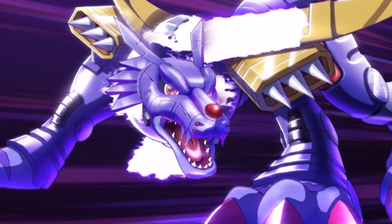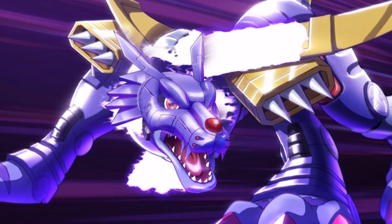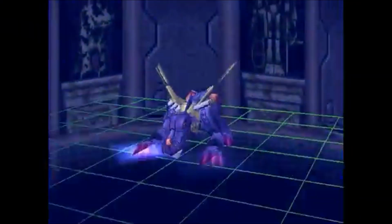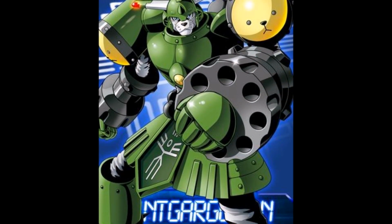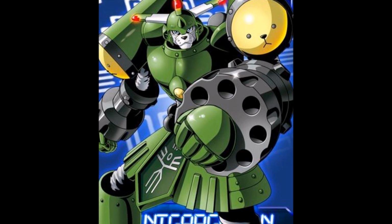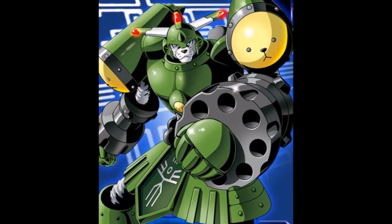It powered itself up by metallizing almost its entire body, which is obviously due to the Metal Empire genes from Garurumon. Metal Garurumon has countless weapons concealed throughout its body, whose number is rivaled by those of Mega Gargomon, the high temperature counterpart to the low temperature Metal Garurumon, and a Digimon we're definitely going to analyze in another video because a lot can be said about it.